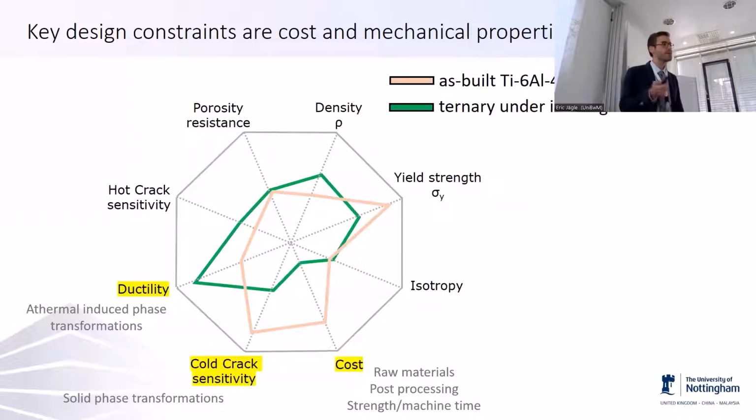So, funded by the US Army Research Office, we started this project a year ago. And we took Ti-64 as a reference, our benchmark alloy. What we want to do is achieve an alloy which has the properties highlighted in these green segments in this spider chart. We want to increase ductility relative to Ti-64. We want to decrease cold crack sensitivity because we know that Ti-64 suffers quite a lot from delamination and cold cracking. And most importantly, we want to decrease costs because otherwise you use these alloys only for safety-critical aerospace applications.